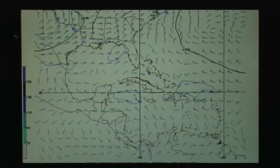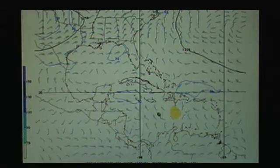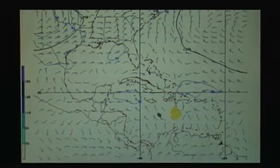Well, in this case, it's not. It's a meager little tropical storm sitting right down here to the south of Hispaniola. So we're looking at upper level winds, and they're fairly light across the region. I'll zoom in a little bit here so we can tell a little bit more about what's going on.